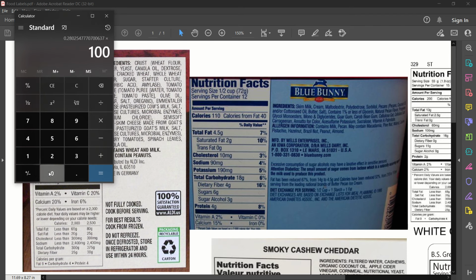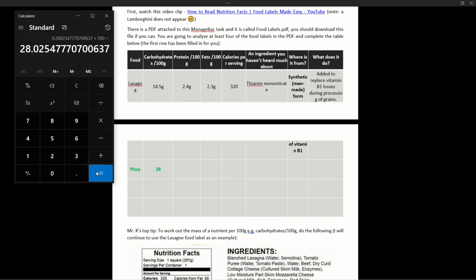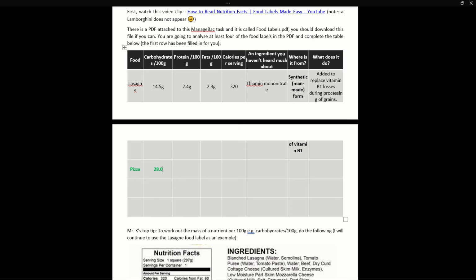Essentially what that gives us is the percentage of carbohydrate in this food, which is also the same as the number of grams per 100 grams, which here is 28.0254, and so on. I'm not going to write out that entire number, but I think 28 grams sounds pretty decent there. So I'm just going to put 28 grams. If I gave in 1 decimal point, which all of these seem to be to 1 decimal point, I'd give us 28.0. So actually, let's be consistent. Let's do that. So 28.0.